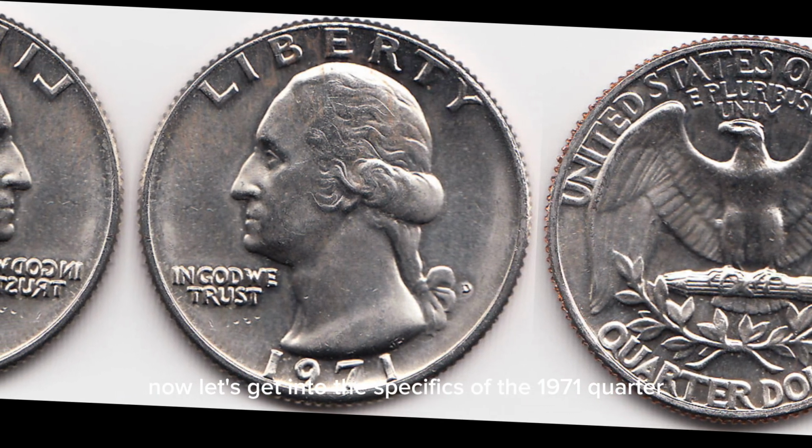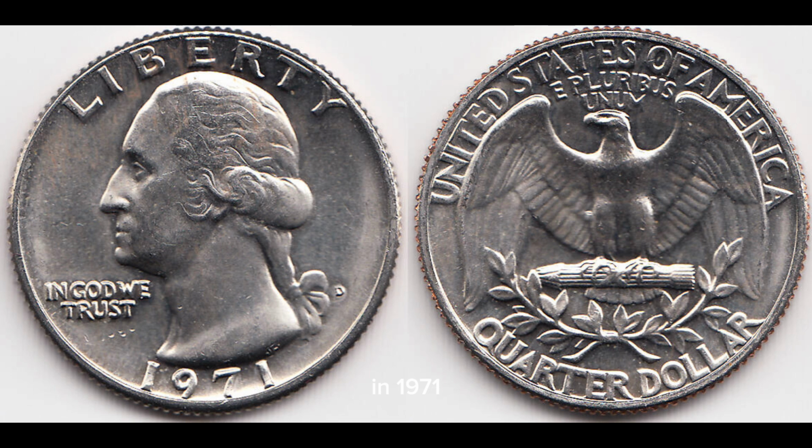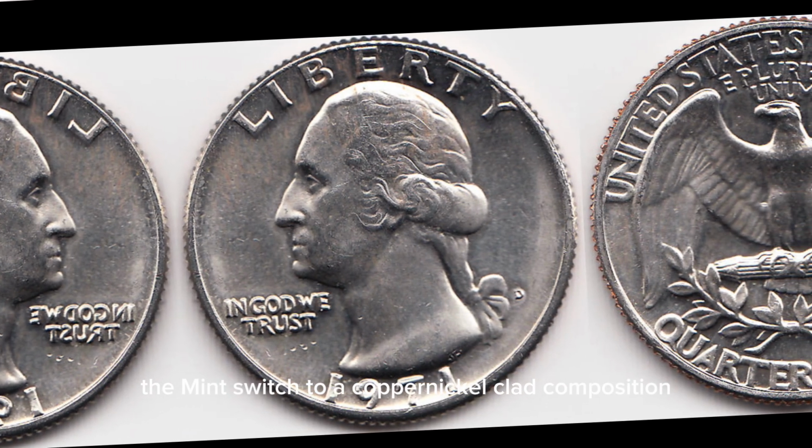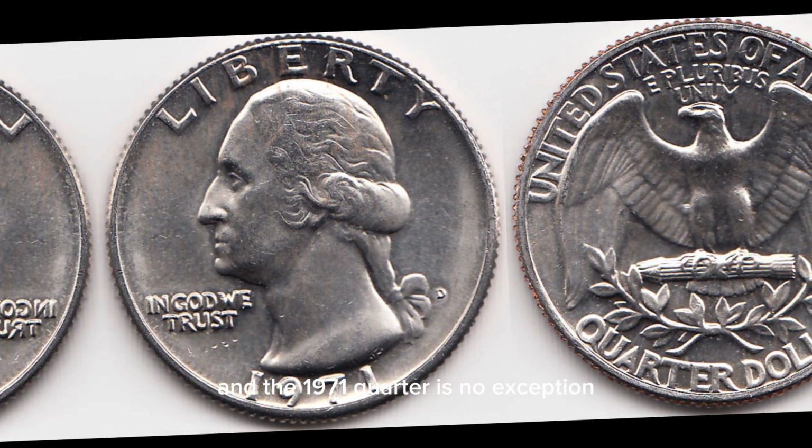Now, let's get into the specifics of the 1971 quarter. In 1971, the quarter dollar coins were minted in Philadelphia and Denver. These coins were part of the clad era, meaning they were made from a mixture of copper and nickel. Interestingly, the last quarters that contained silver were minted in 1964. From 1965 onward, the Mint switched to a copper-nickel clad composition, and the 1971 quarter is no exception.